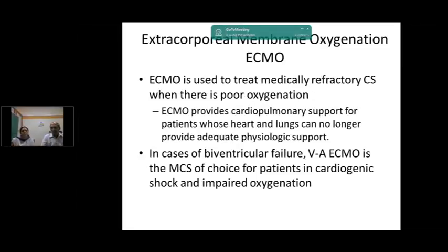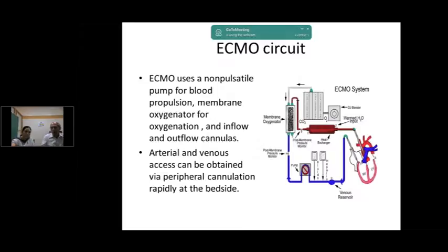ECMO means extracorporeal membrane oxygenation. Basically, it was started in neonatal and pediatric practice for respiratory support, where oxygen is delivered. Later on, they found that carbon dioxide can also be removed. But ECMO has been used for both respiratory failure and cardiac failure. In respiratory failure, normally we use venovenous. I think we'll stick to cardiac failure, where the access has to be venoarterial. Can you tell us about the circuit and how the cannulations are done?